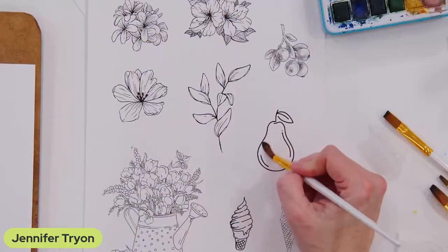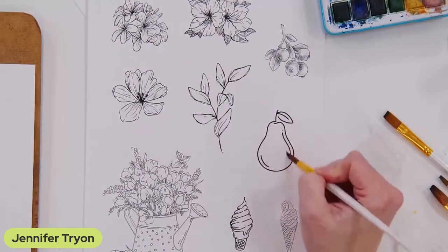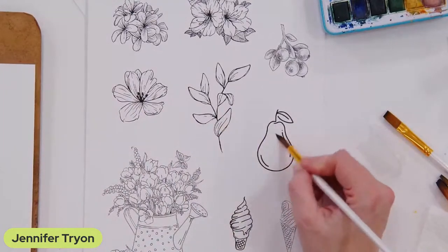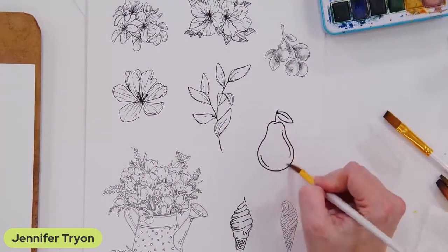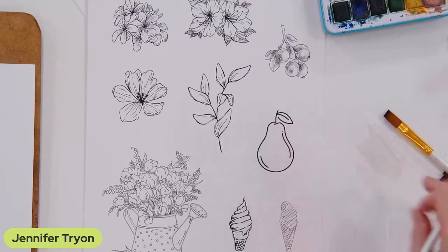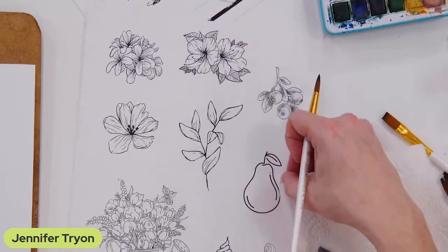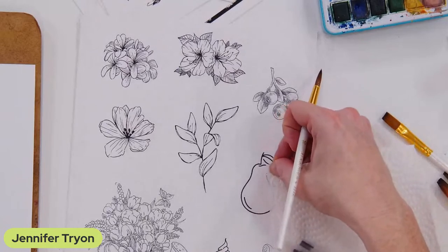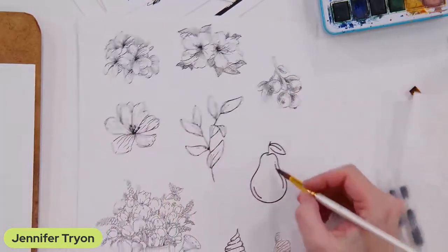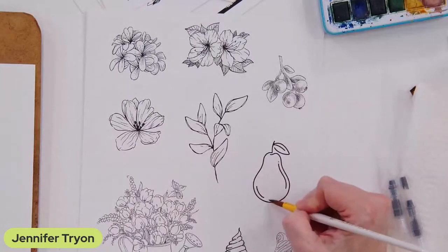right on the pear. You want it to be kind of juicy, but not dripping. Like it's wet if you were to touch it with your fingers, but it's not dripping outside the lines. In fact, you don't want it to go outside the lines. If you go outside the lines, get some paper towel and swipe it, because wherever the water goes, that's where the paint is going to go.